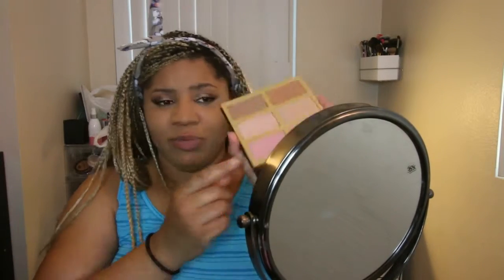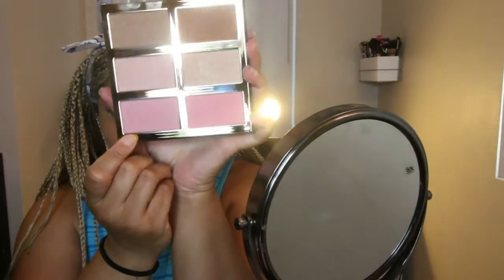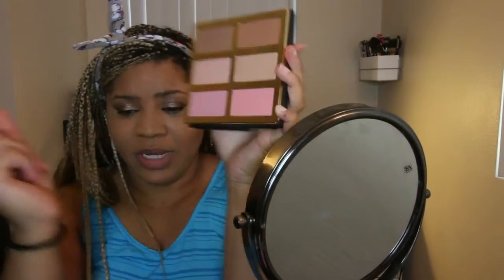Now for blush, I'm gonna use, I love this color. It's like a cooler toned pinkish purplish color. So that's my jam. So, blush. There you are.